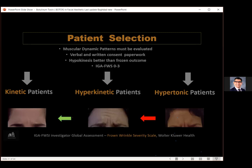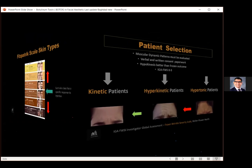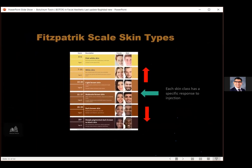So think about the pattern. Think about this classification. No need to classify deep or severe. I would like to classify the pattern of the muscle action. This scale is important too, but not like the pattern. But when you get your patient, the studies follow the skin types.